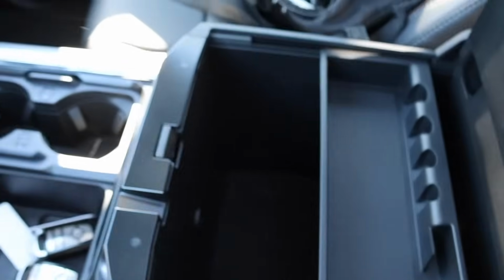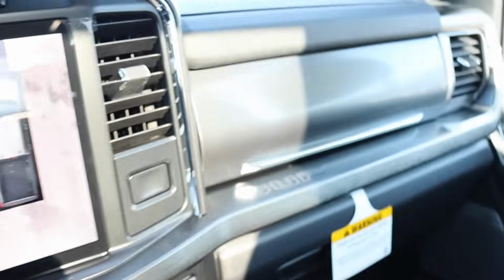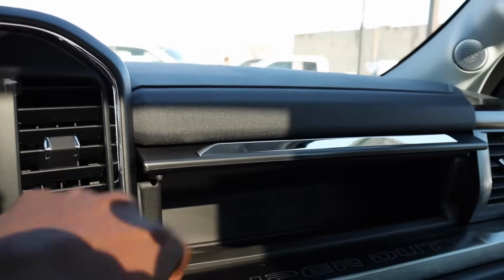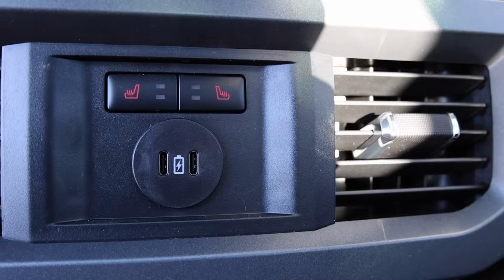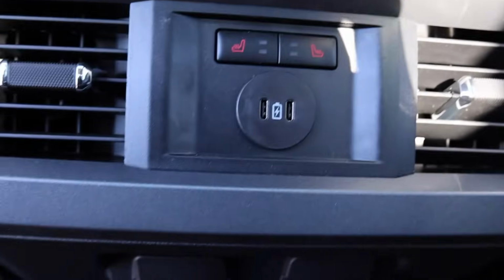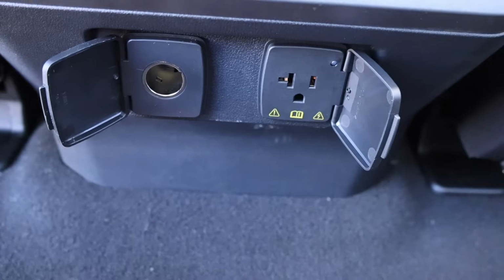Here's your center console with the removable tray. There's two more USBs. They're type C's inside that area. A little bit of storage at the very top. Now in the back seat, you guys can see you have perforated leather seats. You have two cup holders there, and the outboard seats are going to be heated. And you have multiple USBs, things like that in the rear.